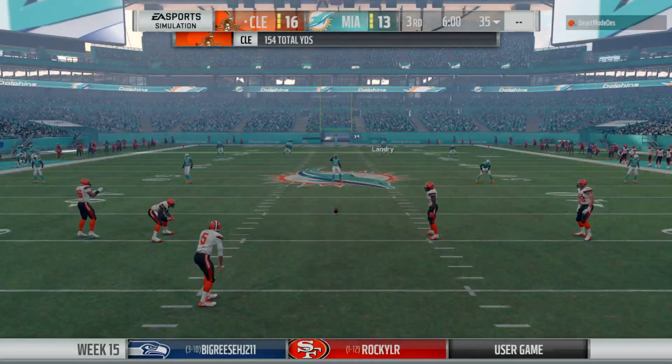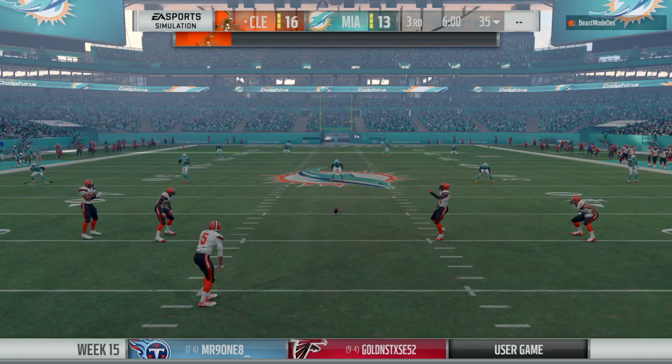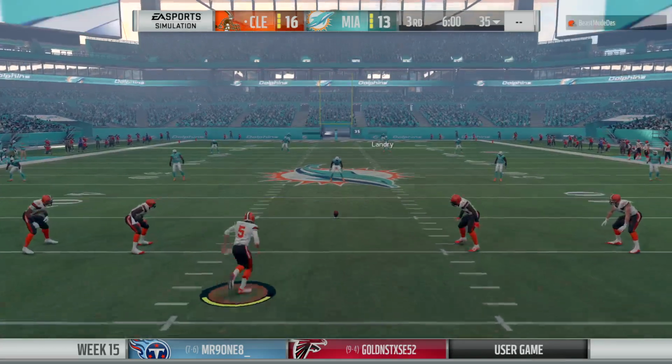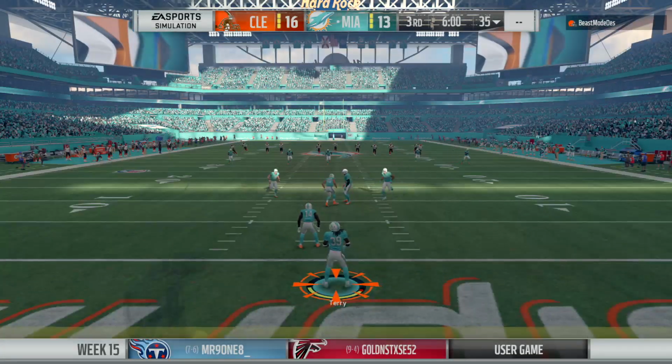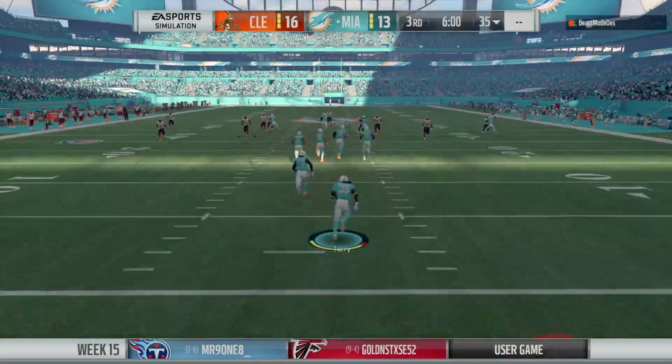You're watching the NFL, and it's on EA Sports. It's in the game. So both teams have their marching orders, and we'll get going again here in quarter number 3. This is fielded a couple yards deep.